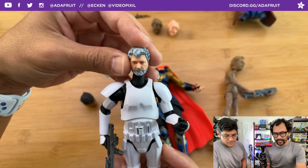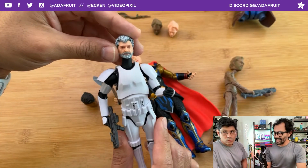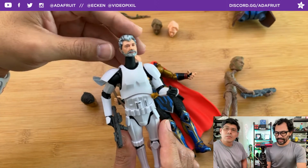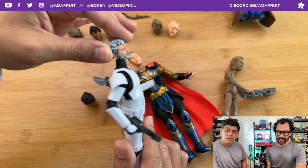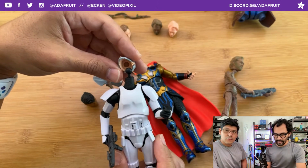One of the cool things is that you can go in and fix what's wrong with the toy. You can see the scaling here. His head's way too small for this huge body. You were talking about how easy it was to remove.